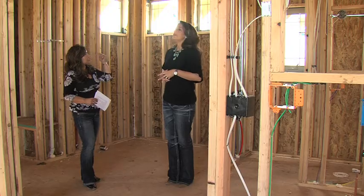Is it a flush mount? It is. It's close to the ceiling. It's not a flush mount, but it's beautiful. And it really coordinates with the fixtures that we have in here for the bathtub and the shower.